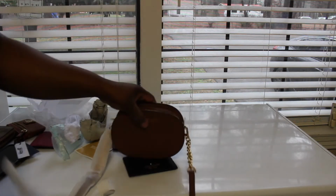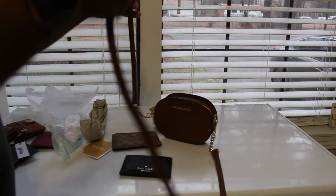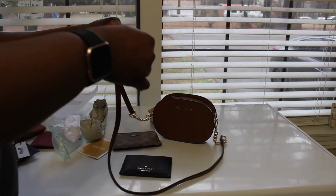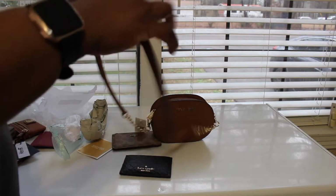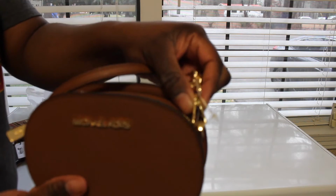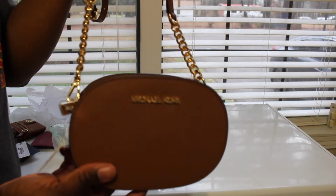Let me show you guys the straps. So you'll just hook these up, connect that. And so here is a little strap. What I like about the bag is that this right here does disconnect, so I'm gonna order me a gold chain, and then if I want to switch that out, I can just do all gold chain or whatever, and I think that'll be really cute.